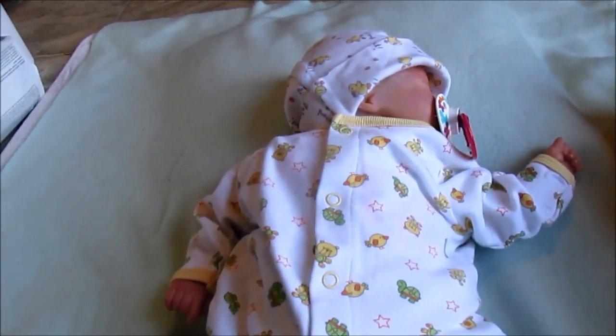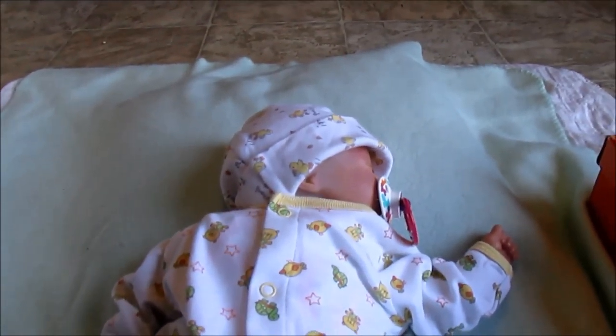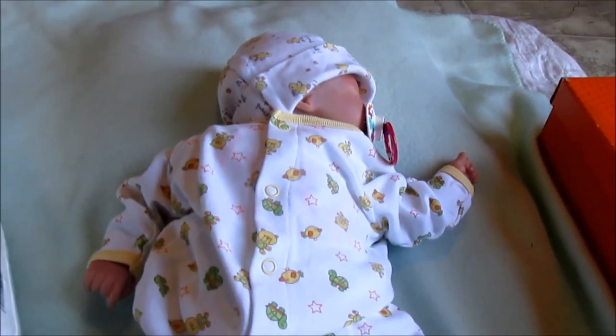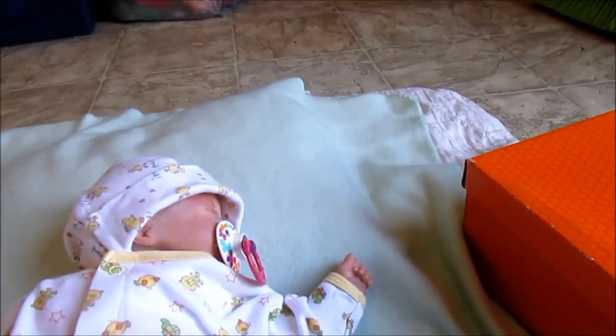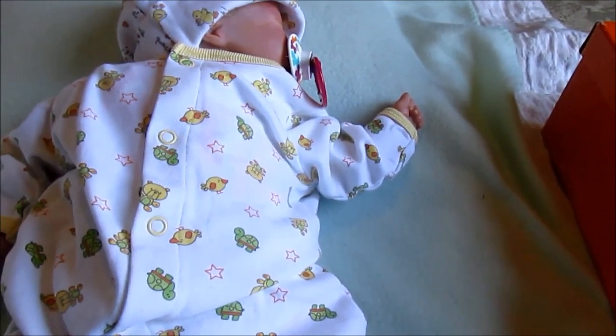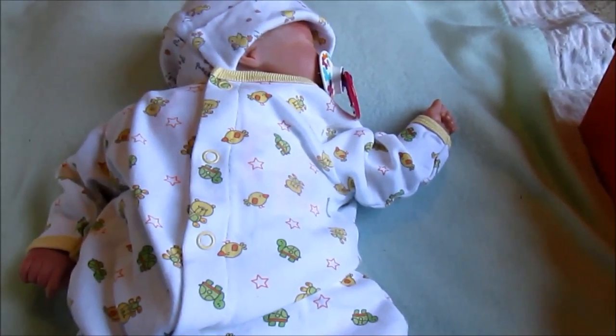Oh, and we also went to the grocery store and found some really cute diapers. So right now, I'm going to do a haul. And then, after the haul, I'm going to change her into one of her new outfits. So, I'm just going to start with the grocery store.